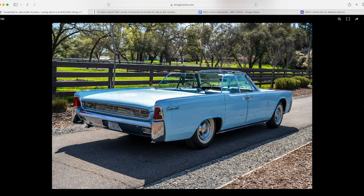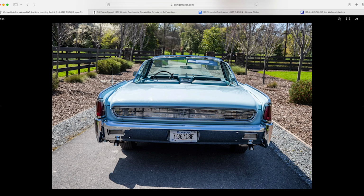We can see here, it was not an earlier model, if these are the original badges here, because it doesn't have the longer tail. So we know based upon it being built in March of 62, there was a changeover on the little bit of the tail for the L, which was in 61 for the most part.